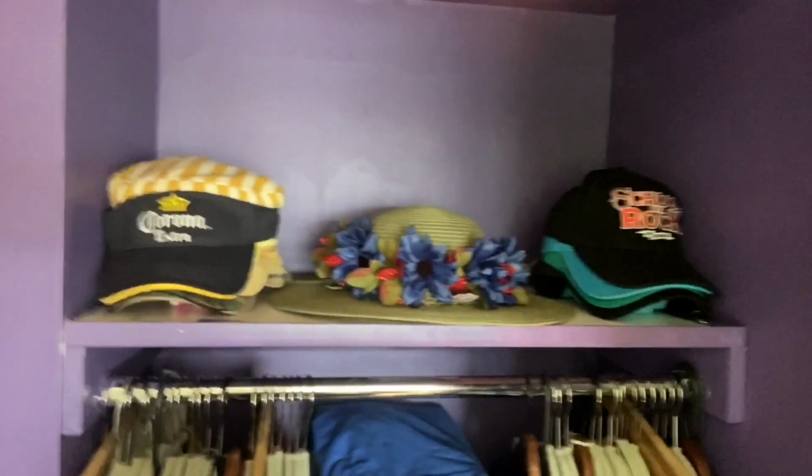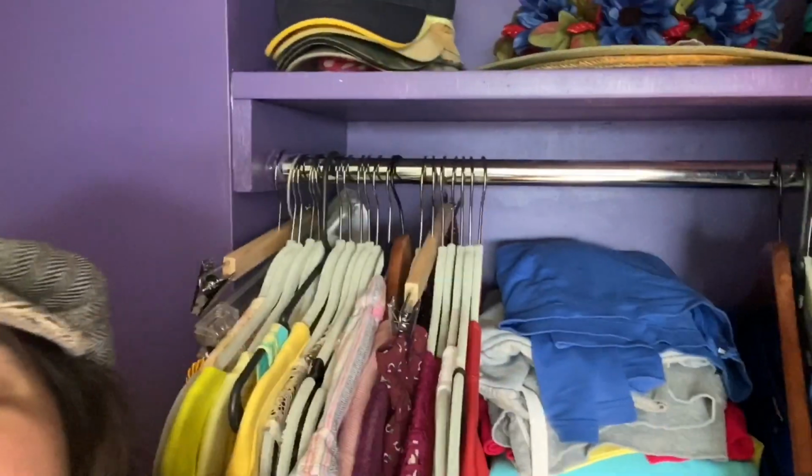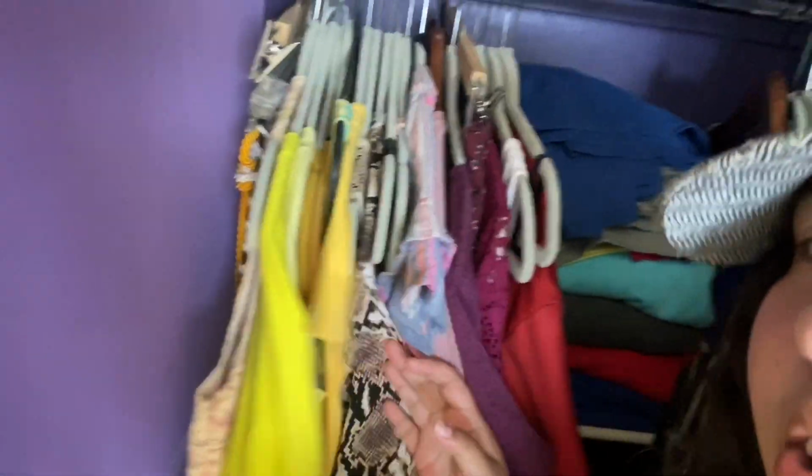So to show you a more in-depth look, these are all my hats. They're all stacked up on each other and this is directly above all of my sweaters and pants and stuff. So it's very organized and it kind of flows. It's like centerpiece on top of a centerpiece. I'm really digging it. I even kind of color coded it in a way. So these are warmer colors and these are cooler colors.